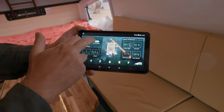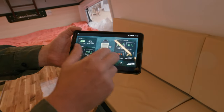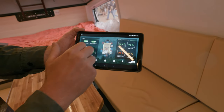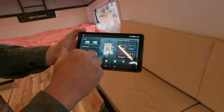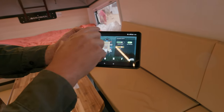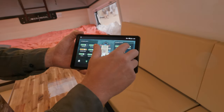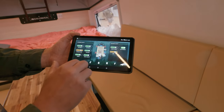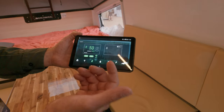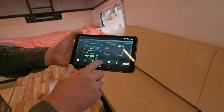So you can run all of your lights off of this. And then you have your fresh water, gray water, cabin temp, battery, volts and amps for your solar. And then here, this runs all of your lighting. So you can dim any of the lights you want, turning the bathroom light on and off, rock lights, entry lights, anything in there. This is your HVAC. So your hot water system and your air conditioning.